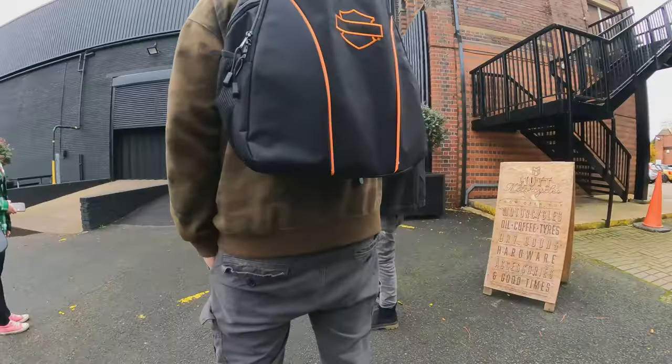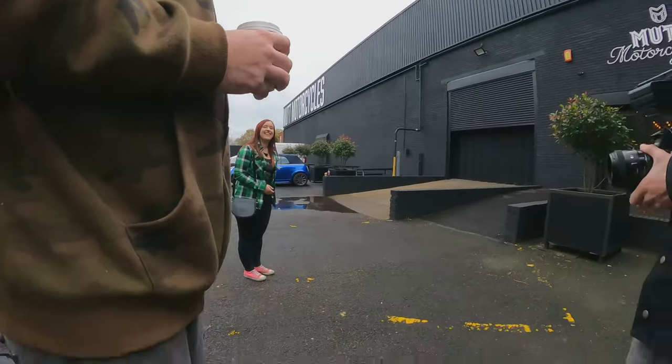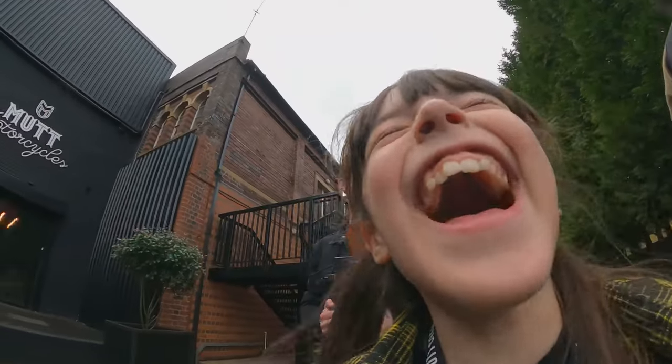Let's go back to Mum and Dad. Sneak up on them. Exactly that. You never scare me. Let's see if we can spy behind the scenes. It's in here.